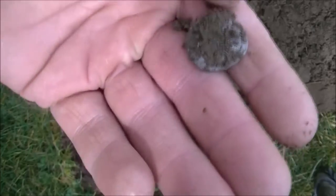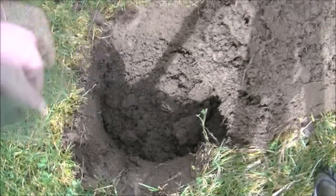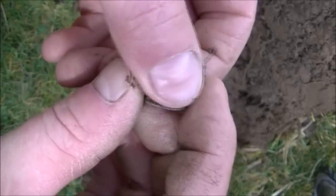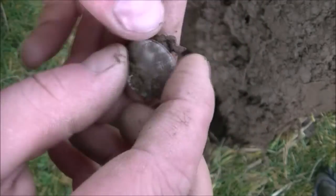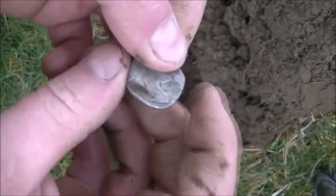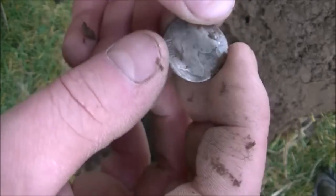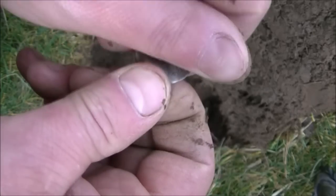Yes. Lovely. Beautiful. Oh, hell. Oh, I can actually read what's on it as well. Oh, well, you bugger. Queen Anne love token. Made out of a sixpence. Silver sixpence. Absolutely hellish. Get in there.